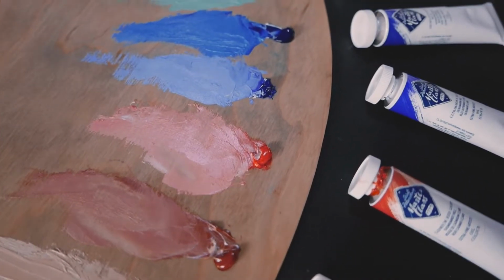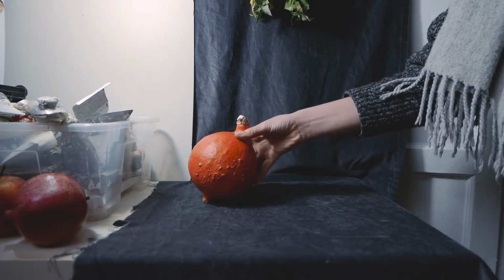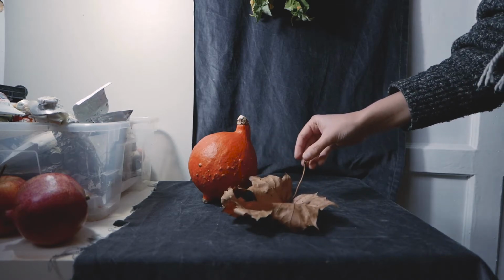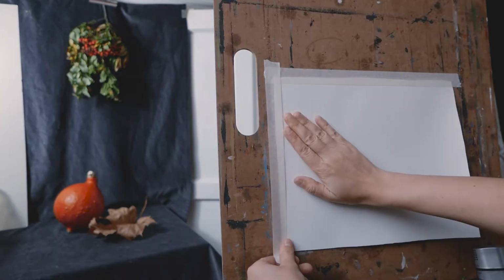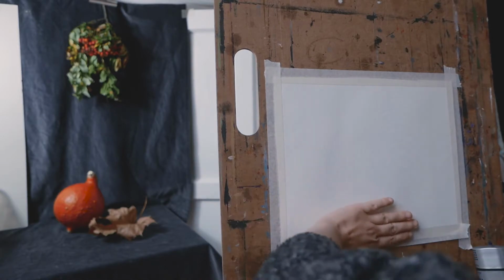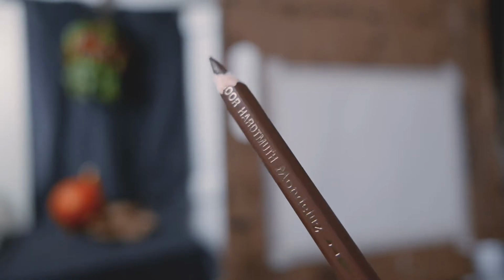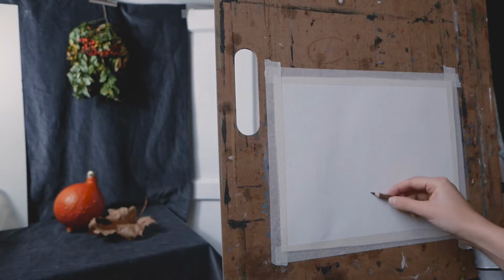I have selected a couple of colors from the set and I'm going to use them to paint a small, quick still life study. I'm going to use a small piece of leftover canvas and tape it to the board, following the thread. The bottom edge might look a little bit off, but trust me, it's all straight. I'm using a watercolor pencil to make a quick sketch, organize the composition and roughly outline the objects.